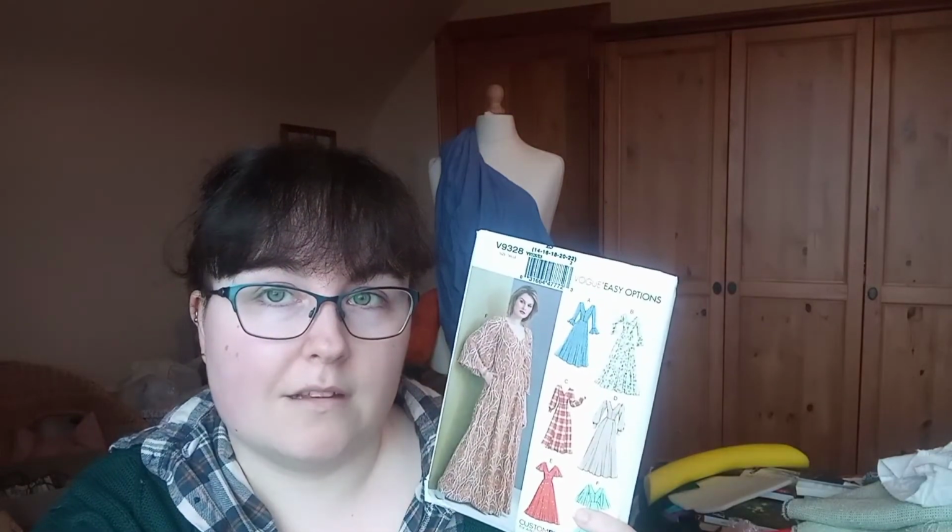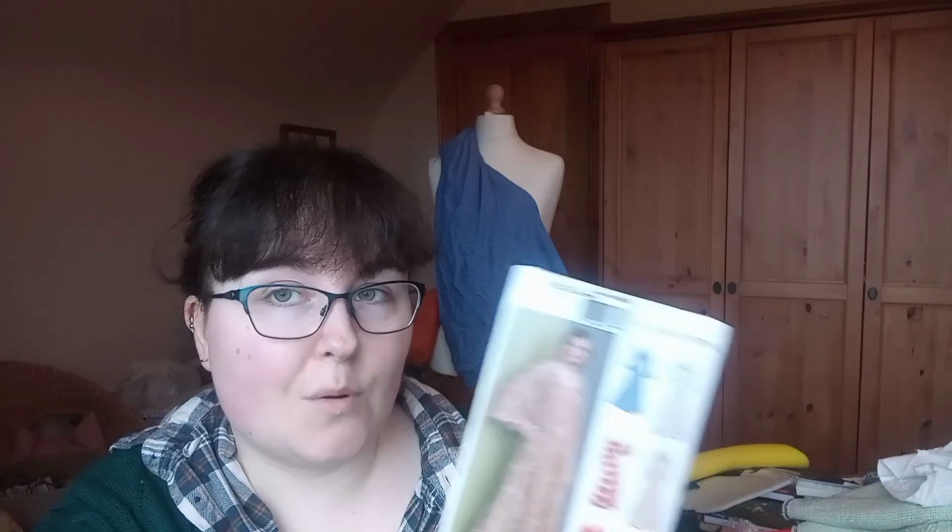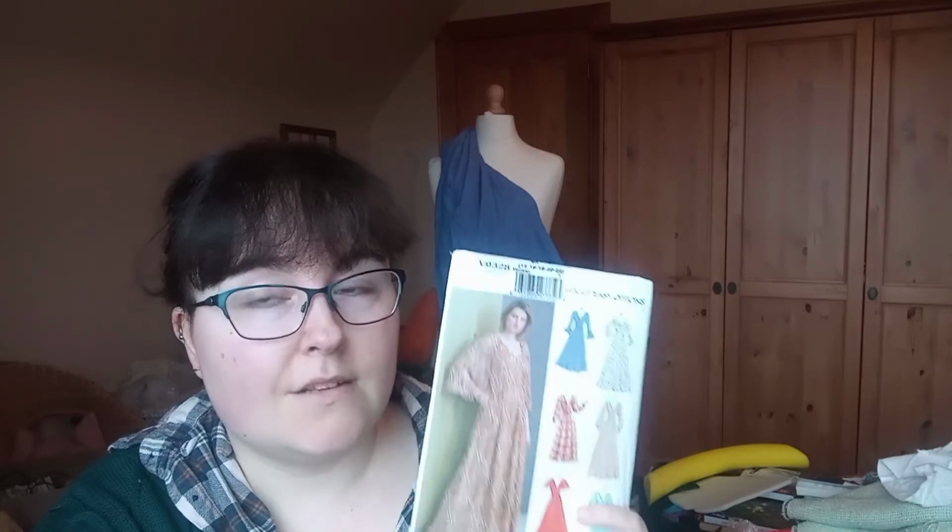So yeah, I'm going to be making this. I wanted to make this before summer comes because I want to be able to wear it around. But it is entirely possible this one will end up being very late in the year because I've got everything else to get through first. But yeah, I really like it. I'm going to have fun with this, I think. It's supposed to be an easy pattern, so I should be able to do it.